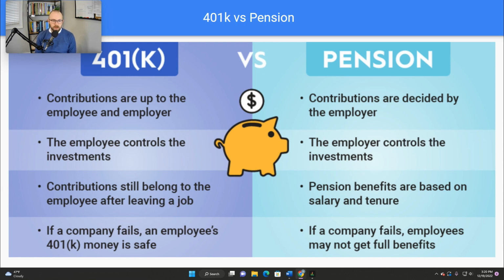With a 401k, contributions are up to the employee and employer. So you can decide how much you want to contribute. You can decide when you want to contribute, when you don't want to contribute, and an employer can decide what they want to match, how they want to match.